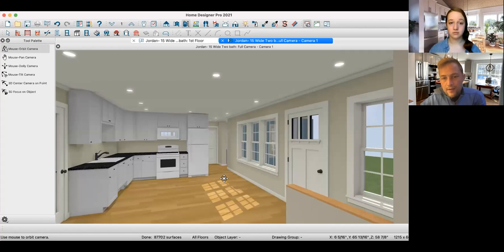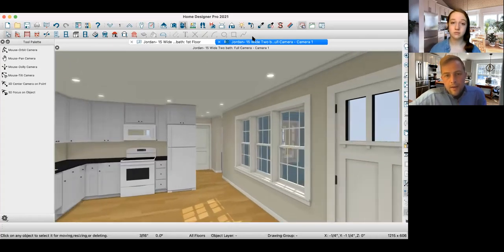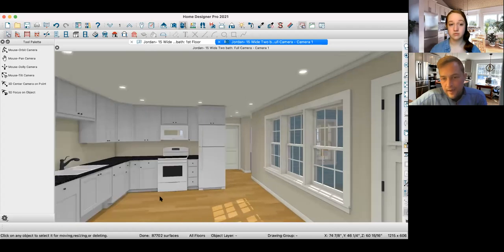The textures and the colors are not great, but a program like this allows us to really be confident in the flow and the spatial awareness, like when you're trying to make sure that you're going to have enough space around the sink, enough space coming in the door, can you fit a table in here? Those are the kinds of questions that we're asking when we're using this program. And then depending on how detailed somebody wants to get in terms of design, like specific cabinets or specific flooring, I'm going to bring up another screen here in a moment.